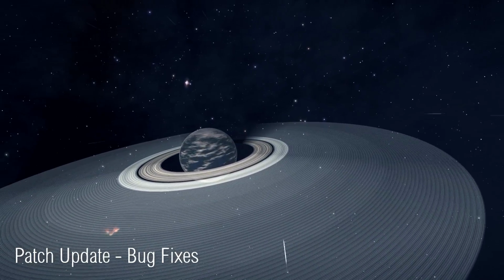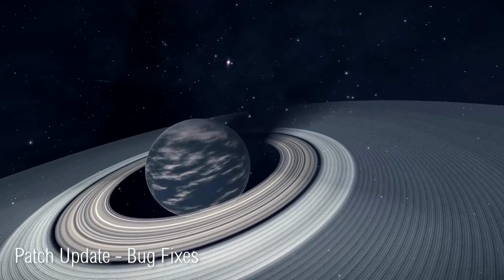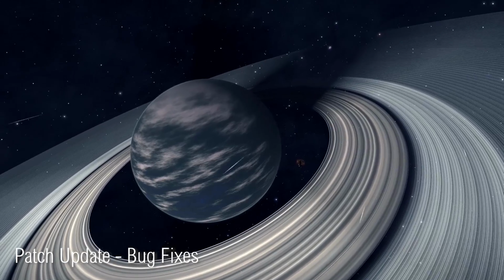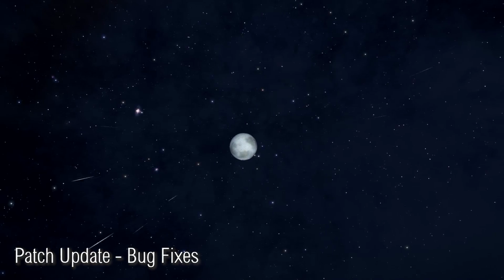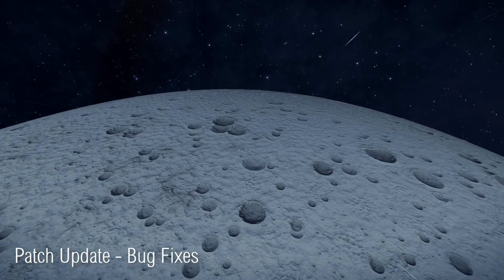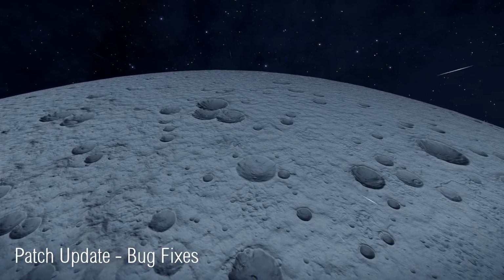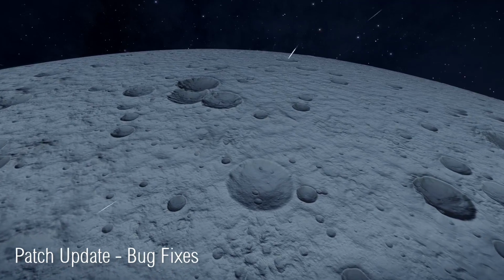Now, the other fixes are exploration, specifically for the FSS. Now, there was a number of issues here causing problems for people, including trouble with the zoom levels. There was another issue with the FSS where it would cause rendering issues. You may have seen this in some videos. And also there's been some fixes to the codex entries. So a number of fixes there. Unfortunately, no word on some of the more serious issues, such as those preventing people actually getting into the game.